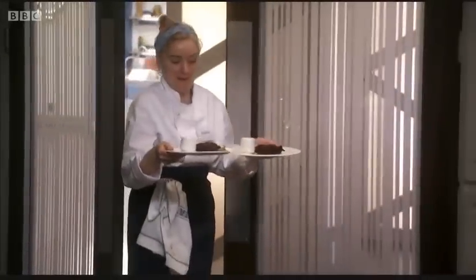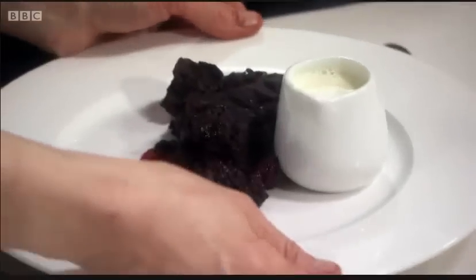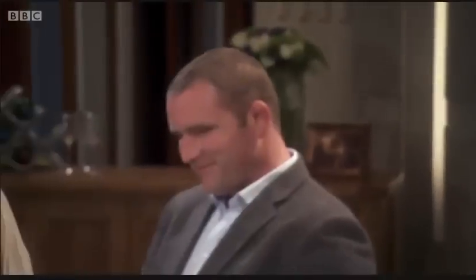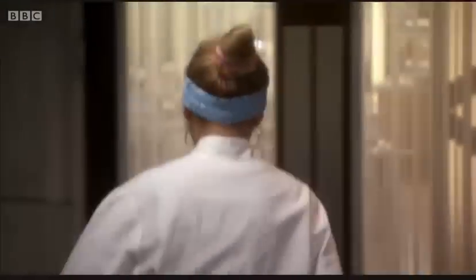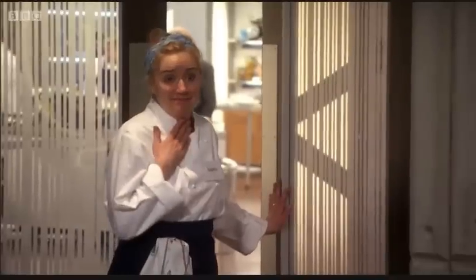It's not perfect, is it? No. Oh, phew. Sophie, look at that. Like properly amazing. For pudding, it's a blackberry brownie cake with a vanilla custard. Thank you. Enjoy your pudding. Sophie, your sea bass was unbelievable.